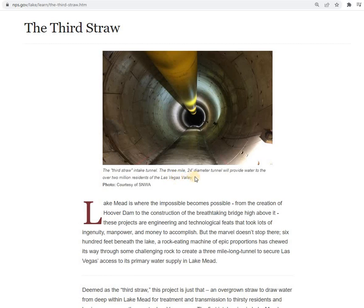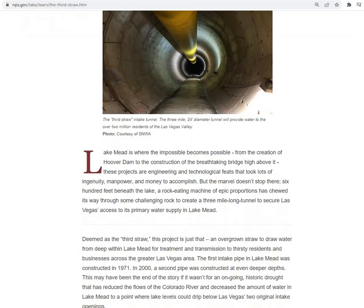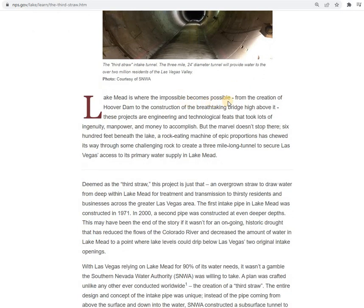It's a 3 mile, 24 foot diameter tunnel, which will provide water to over 2 million people of the Las Vegas Valley. And it says Lake Mead, where the impossible becomes possible. Well, okay, and what happens after you drain the last drop out? How are you going to fill this reservoir back up?